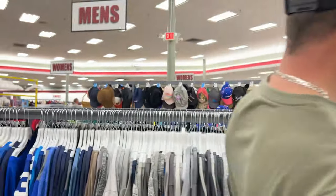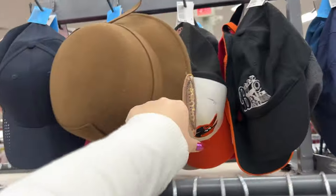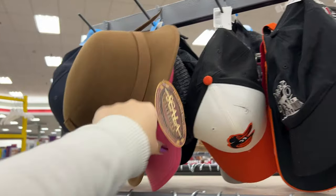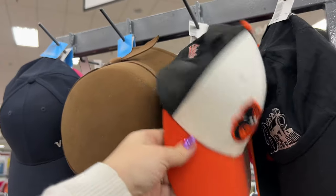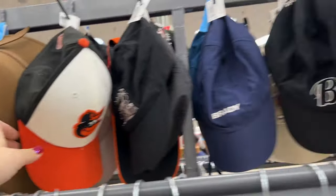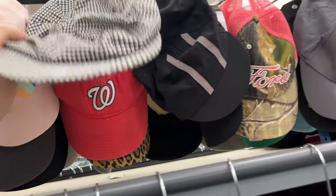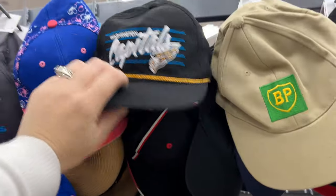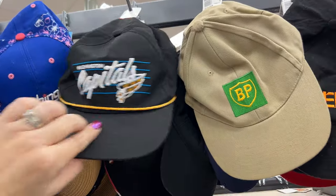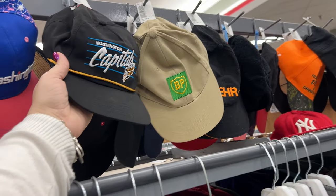Let me go around and look at these hats over here. Pumpkin latte. I'm going to look at these hats real quick. These just remind me of Katie. What is this? It's a duck. It's the Orioles. Oh, it's a bird. Not a duck. Sorry. Another fancy hat. M&M's. Walgreens. So we all need a Walgreens hat. Washington Capitals. That's a vintage hat. What's a Washington Capital? I think it's a hockey team.